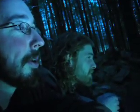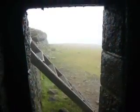I started feeling a little bit dizzy, so then it was a steady incline and a steep incline all the way to the top. Kind of just a slog of a mountain really to get to the top of it. So we just made it to the summit.